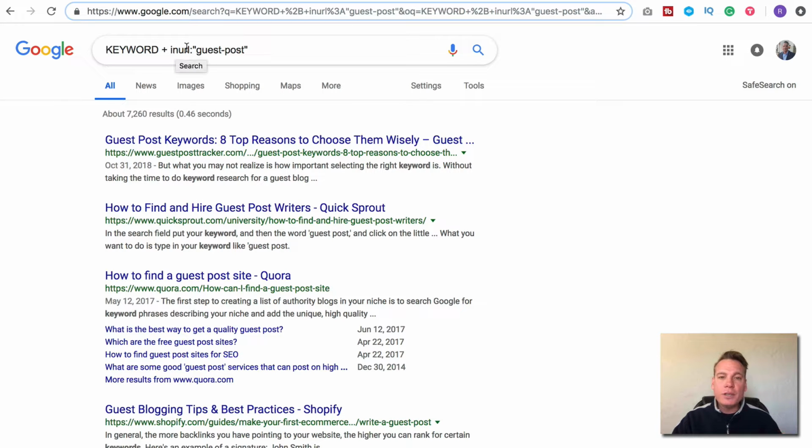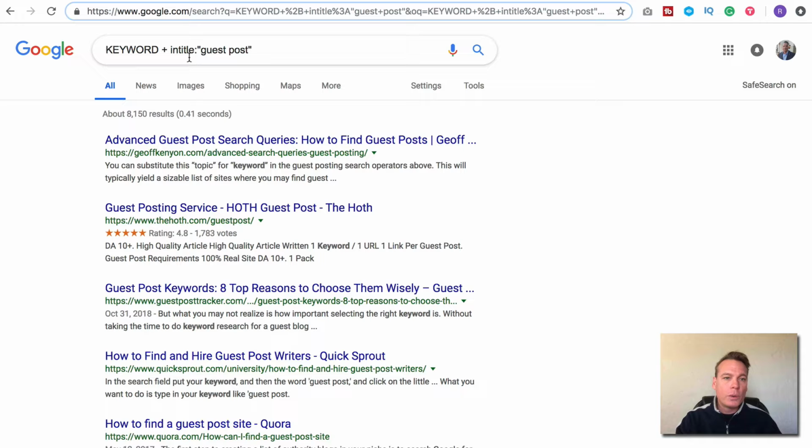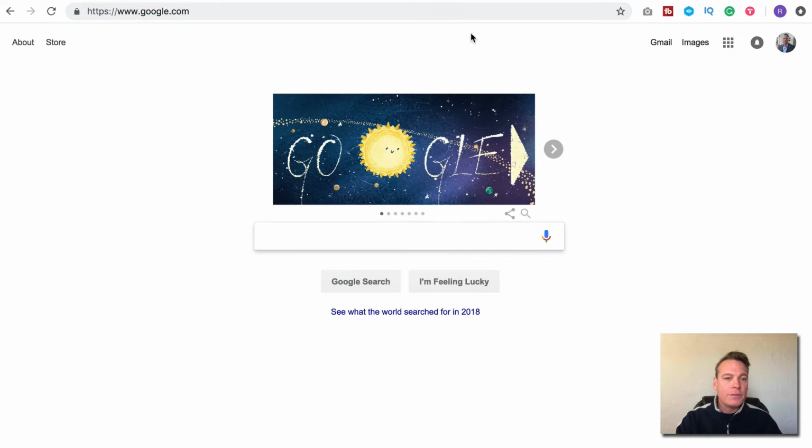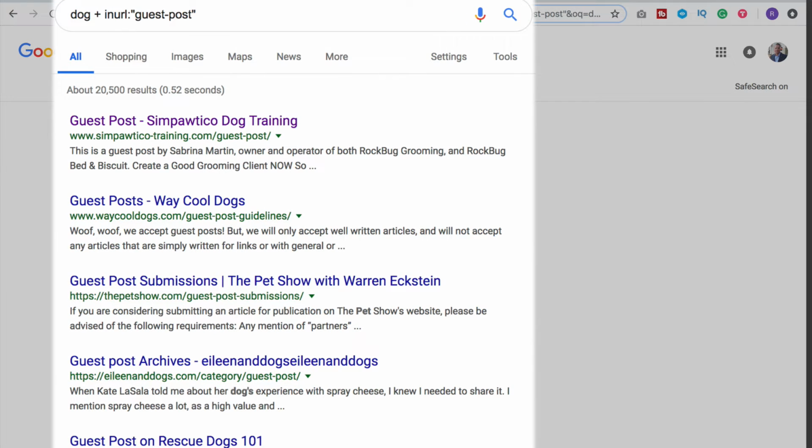guest posting opportunities that we can find in the dog niche. So if I just copy and paste one of these search strings and replace keyword with dog, we'll then see a lot of opportunities here. So here we see a lot of websites that are industry specific to the dog niche that are actively out there looking for people to help them with guest posts.